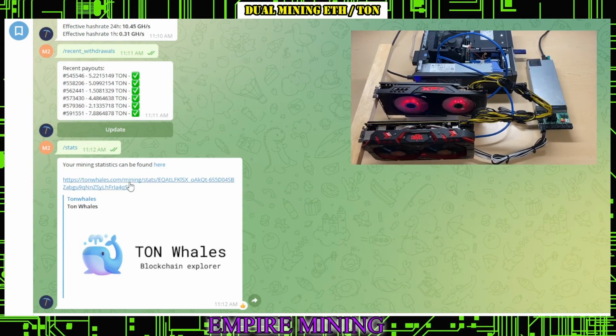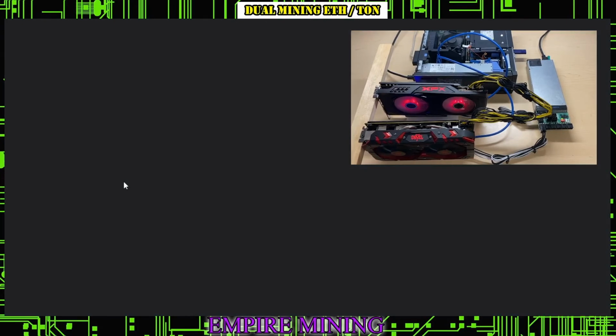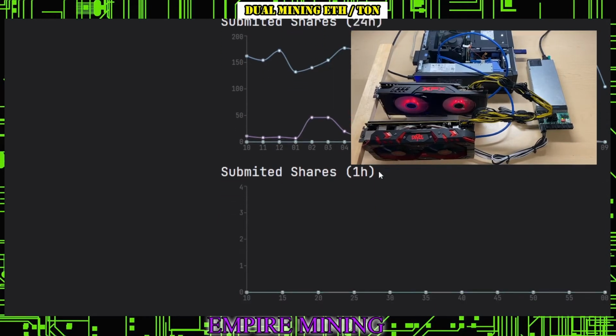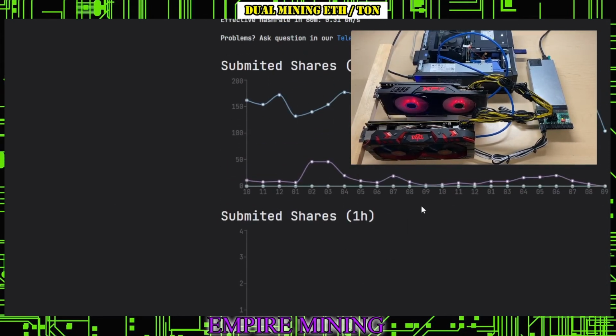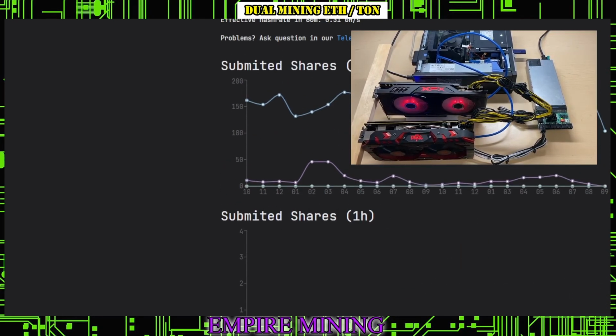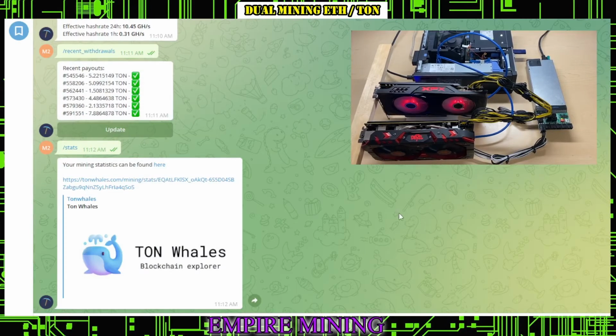This link will bring you to your actual wallet. Let me show you. It'll bring you up to here, and it'll actually show you the wallet. On here, you can see what your actual megahash is and everything. It'll show you the submitted shares, all that. With that being said, that's self-explanatory, and it'd be good for you to see that. But for the purpose of the video, you're going to do that.